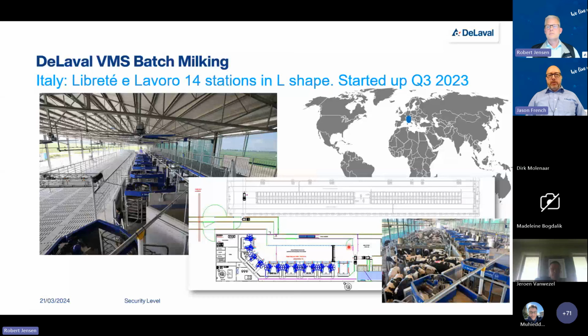Yeah, I think when it comes to the actual milk line and everything, it's much easier to clean when it's a straight line. And when you start putting in angles, there can be a potential issue down the road. So as many straight lanes as possible, that's what we'd prefer to have.